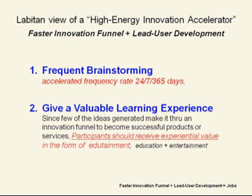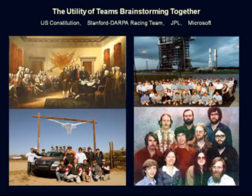They ought to be able to get a feeling that they have participated in something that could potentially lead to useful products and services. They should receive experiential value in the form of edutainment, which is education as well as entertainment. And that way it is a positive experience for both the expert and the non-expert participants.